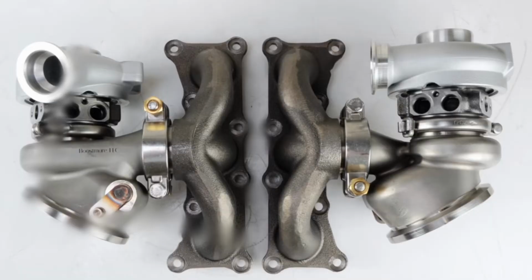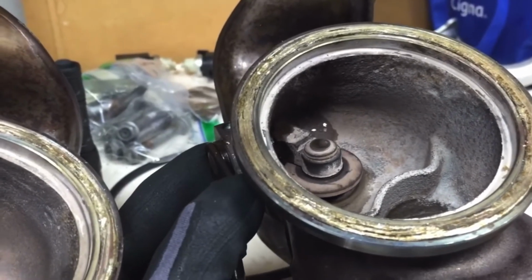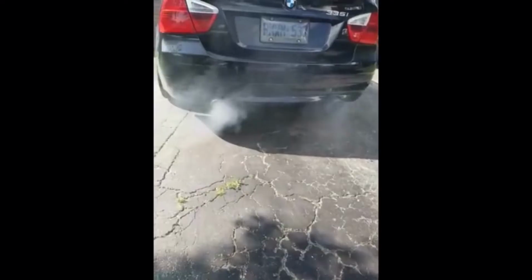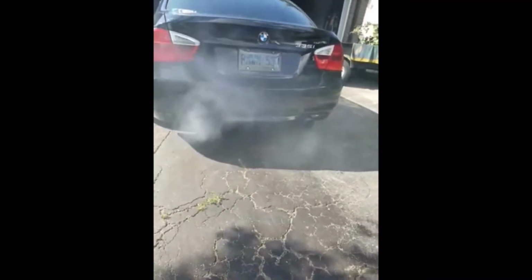Next are the turbos. The turbos and the wastegate rattle. A lot of N54s around that 100,000 mile range, the turbos start to rattle, the wastegates start to rattle on the turbos, and turbos sometimes blow once you start pushing a good amount of boost out of it.